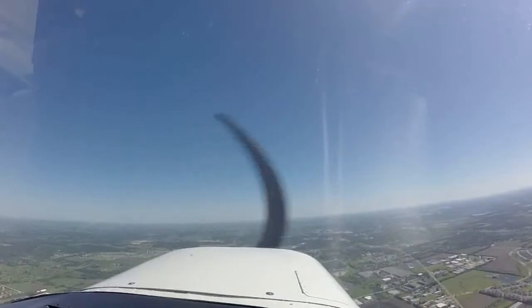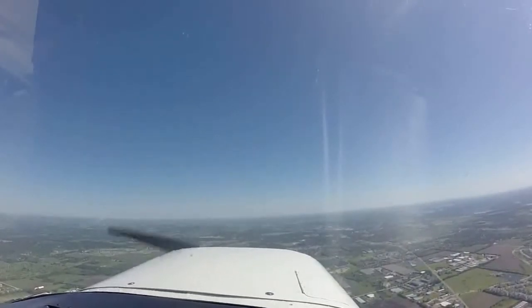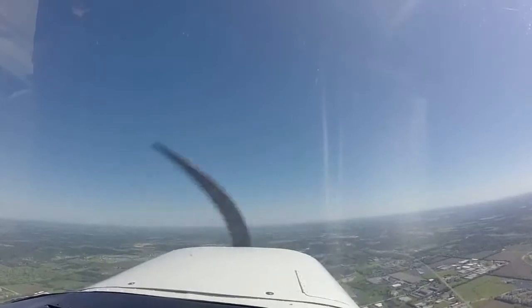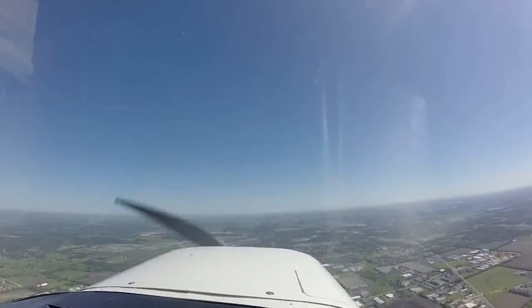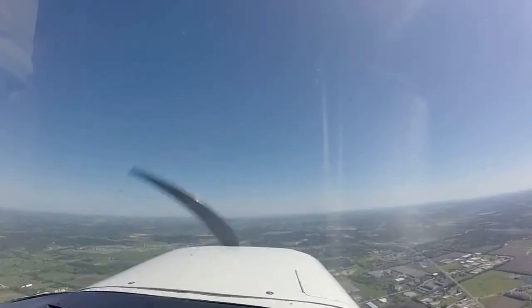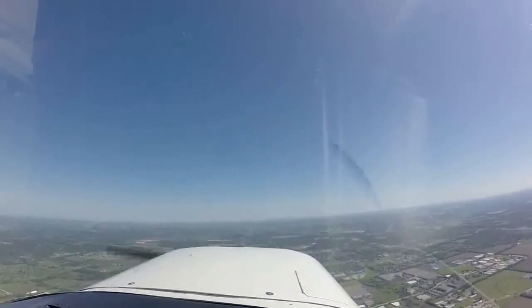Stall horn's going to go on, 40 miles an hour. We're going to have power. We're almost under 40. We're under 40. That's okay. Stall horn. Power. Add a little power. Yes. Just a little power. Might add some more. More.